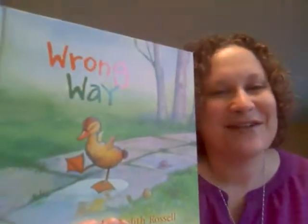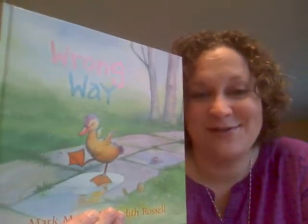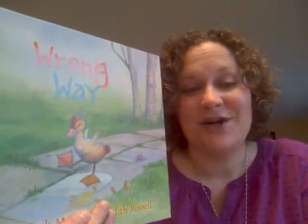Wrong Way is another one of my favorites. This is Wrong Way. He's a little duckling who doesn't ever listen to his mom, and his other two siblings always do, and she calls him Wrong Way, and we learn throughout the book that sometimes doing things the wrong way is the right way.